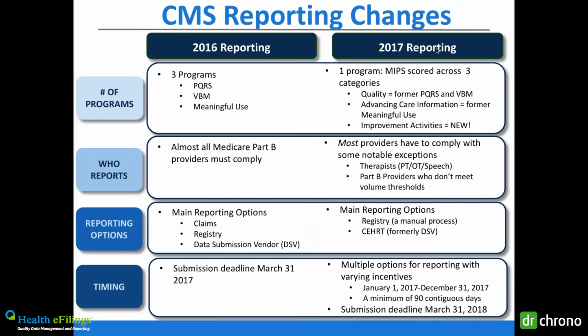A couple of really important things to keep in mind with MIPS that are a little bit different from your previous programs. Under MIPS, all scores will be made public through the star rating system. That means that whatever your MIPS score, your CPS score winds up being, that information is going to be publicly available to any patient who might want to visit your practice. Additionally, this really makes it important that all healthcare clinicians and all healthcare organizations evolve their approach under this new standard, to make sure that both the reputational and financial impacts are not too significant.